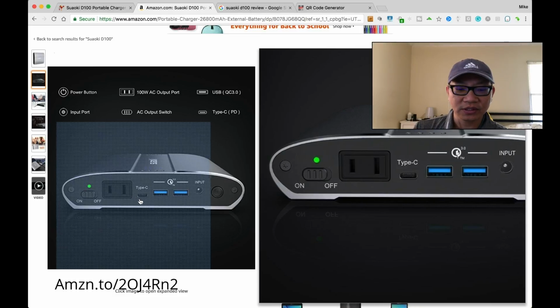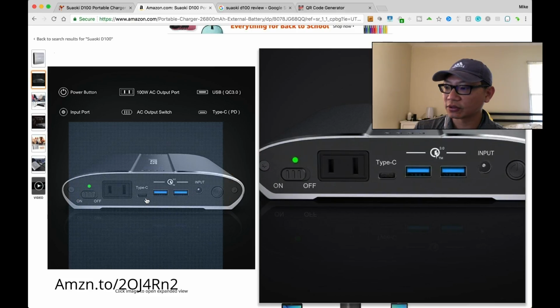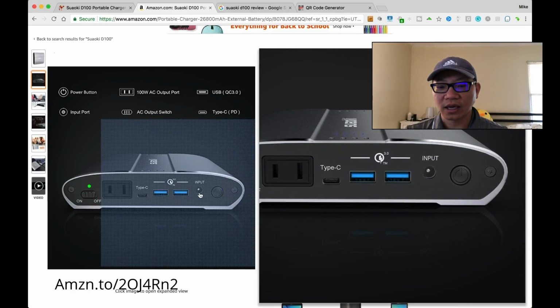So it's got a USB Type-C input and output, so it only has one jack over there. But they give you adapters so that you can actually charge via USB-C and also through a DC jack here. And what I'm really happy about is that with this input, and since this is also Suaoki, this will work directly with, I believe, the included adapters with my solar panel.